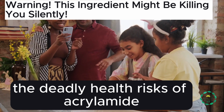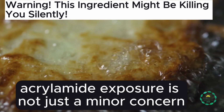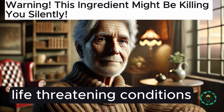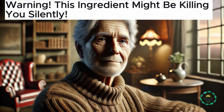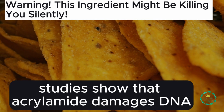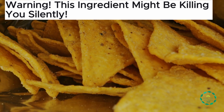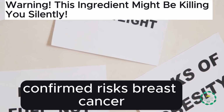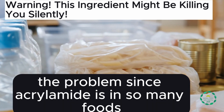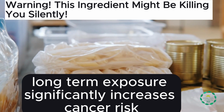The deadly health risks of acrylamide. What you need to know. Acrylamide exposure is not just a minor concern. It has been directly linked to serious, life-threatening conditions. 1. Cancer and DNA mutations. The biggest risk: studies show that acrylamide damages DNA, leading to the development of malignant tumors. Confirmed risks: breast cancer, colon cancer, liver cancer. The problem? Since acrylamide is in so many foods, long-term exposure significantly increases cancer risk.